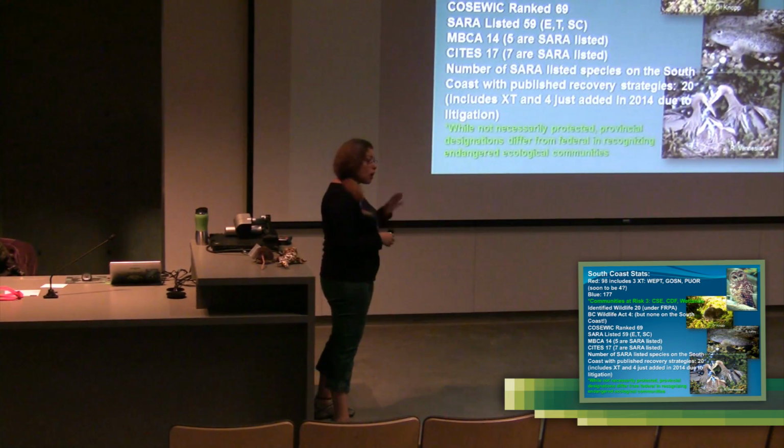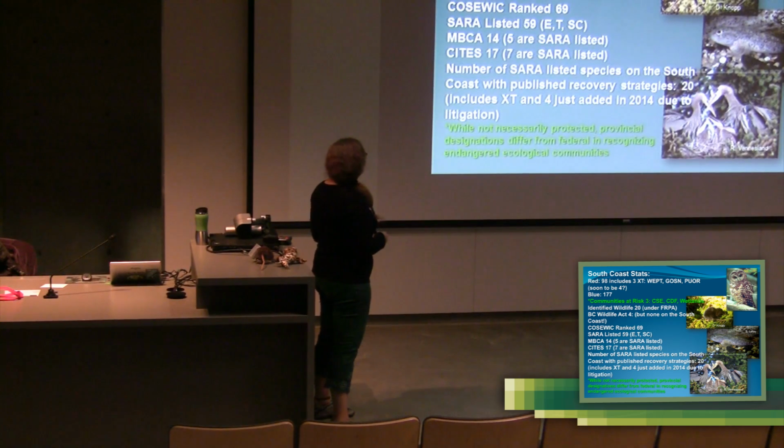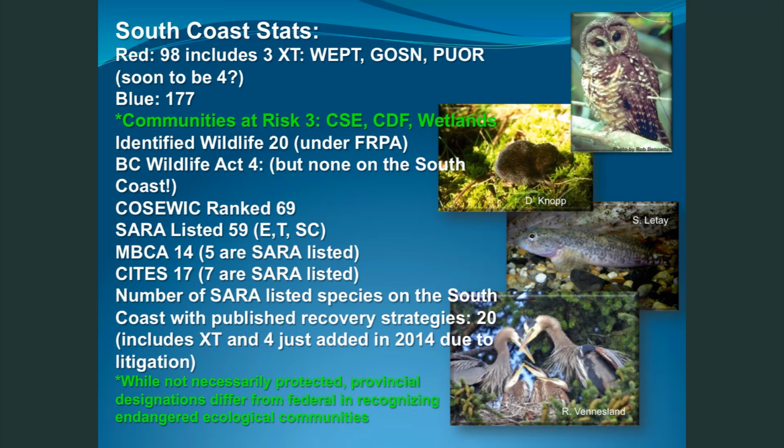All right, so if we look at our region just here for the South Coast, we actually have about 98 red listed species. Now, that's extirpated, so we actually have three species which have completely disappeared from British Columbia, but they're still found in other places. And those are the Western Pond Turtle, the Gopher Snake, and the Puget Oregonian.